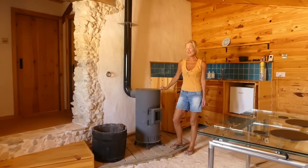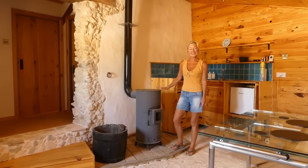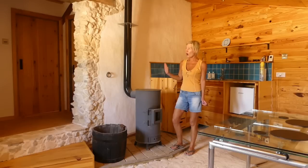We're up in the hayloft, those of you that are familiar with our little hayloft apartment, and this is the wood burning stove that Andy made out of an old gas bottle. Absolutely fantastic. This in the winter heats the whole of this apartment. We were very, very toasty last winter.